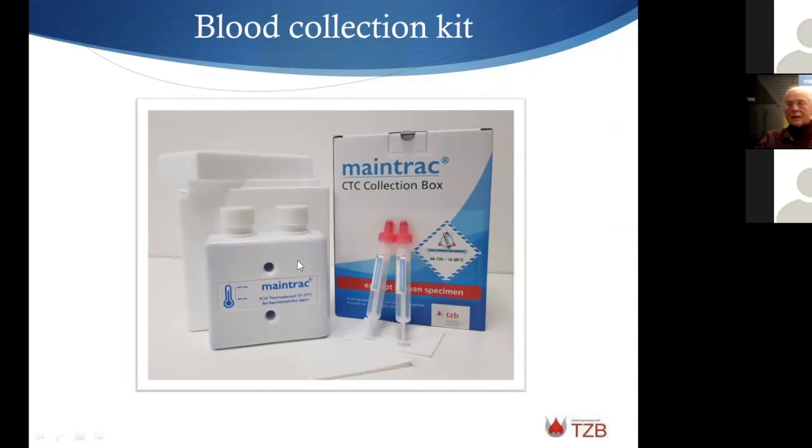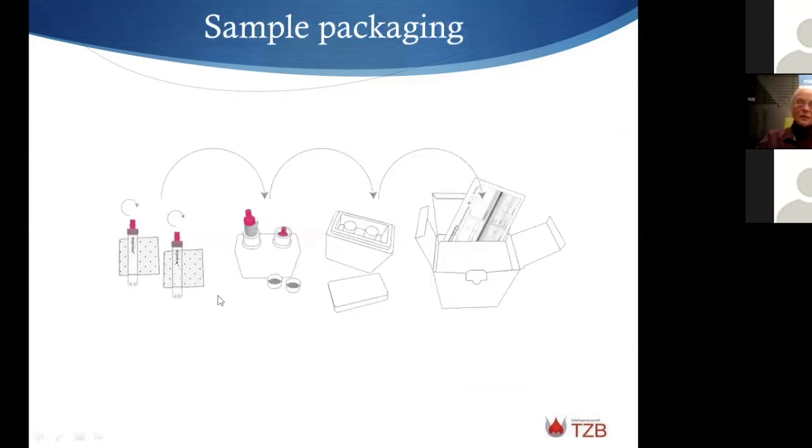The substance which is inside here confirms that the temperature doesn't vary too much. The vials should be wrapped into this fleece. Then you put them into this holder, and then you put the holder into the styrofoam package, and we supply you with a paper wrapping, and then you can add the request form to it, and it arrives well with us.